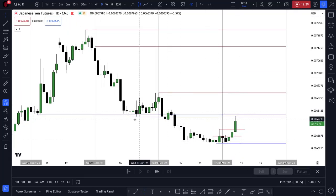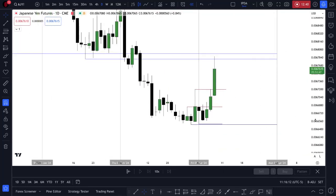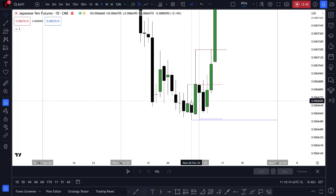We just tap right back into that old 40-day low, and we're most likely going to tap into that old 60-day low too. Price is creating higher swing highs and higher swing lows. So this is a swing high formation. This is another higher swing high formation. This is a higher swing low.